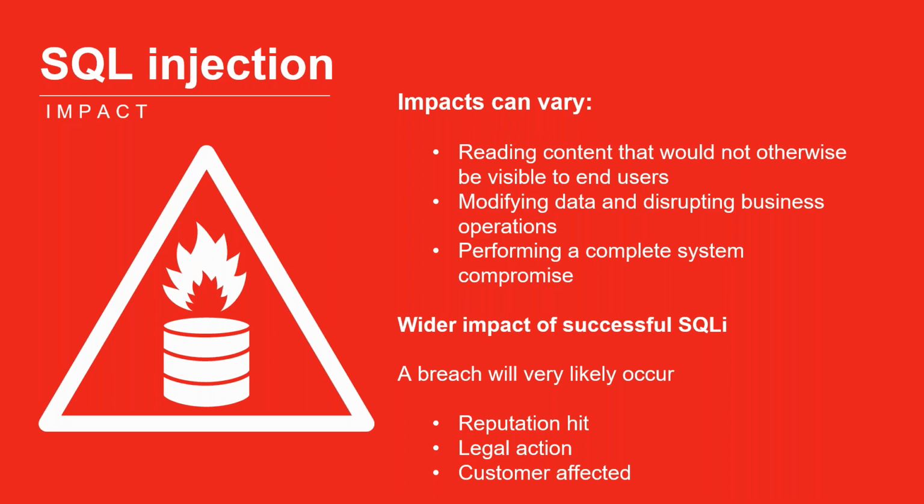The company is very likely to take a reputation hit for not securing the database contents. There's almost definitely going to be a legal aspect to this. You hear about it in the news all the time when a database gets leaked. And then customers are also going to possibly feel the impacts from this, as their data might be used for fraudulent activity, the credit card details might be stolen. So overall, SQL injection is not good.